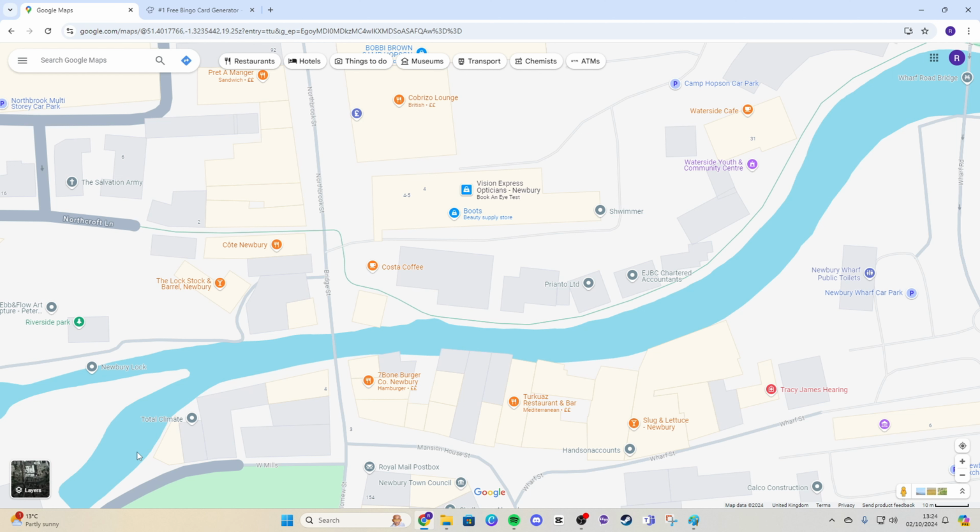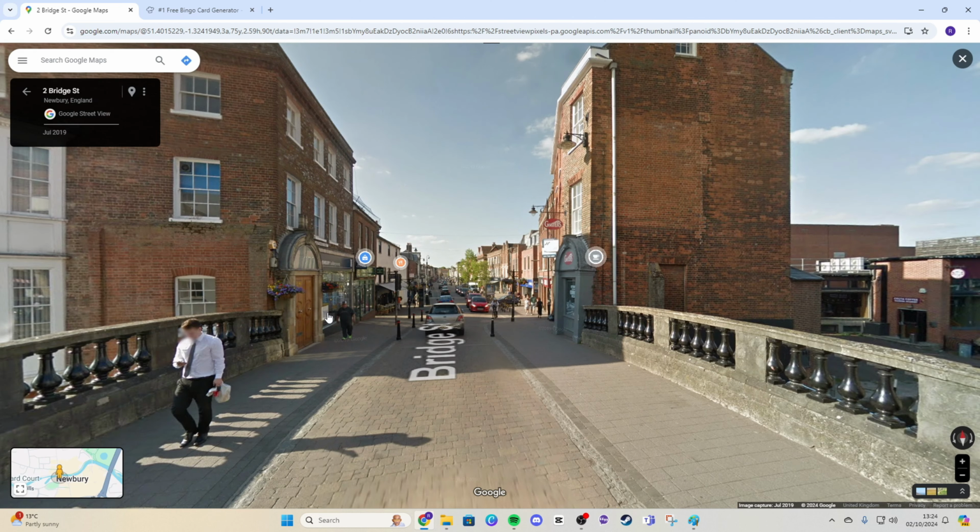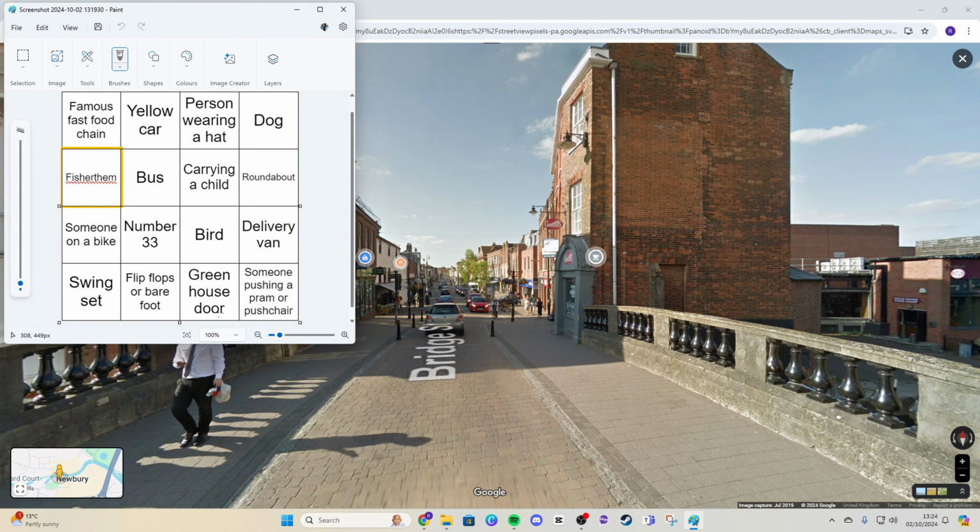So 3, 2, 1, let's get the timer started. Let's go. So, right, let's go then. So what have we got on the list again? We've got a fisher then.